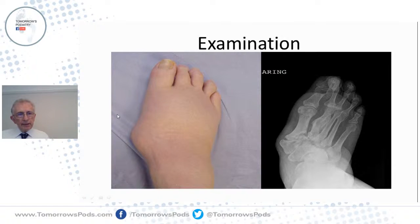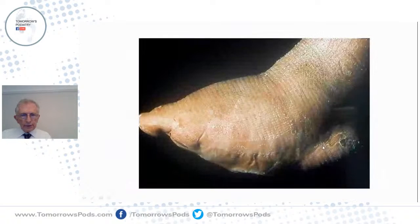And this is what we call a medial convexity deformity, as you can see here. This is because of disruption and dislocation in the tarsal bones with extrusion of the medial cuneiform here, and also involvement of the other cuneiforms. So this is the classical rocker bottom deformity, which can develop.